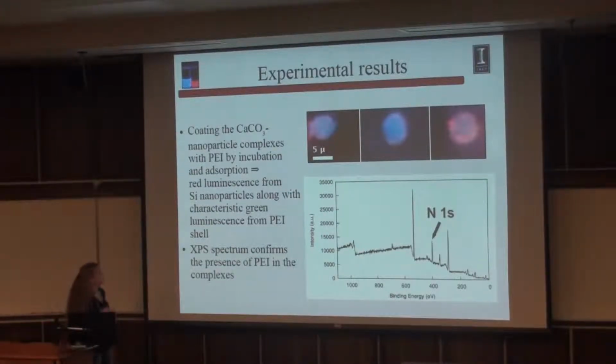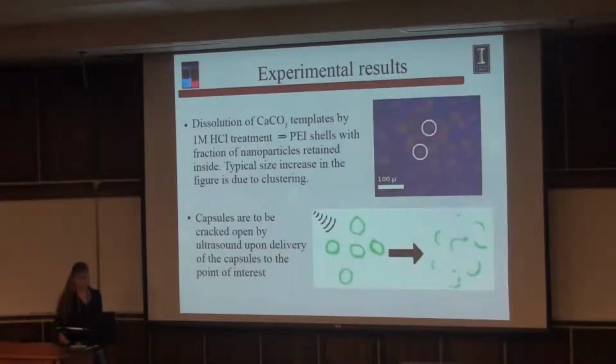Polyethylenimine presence was also confirmed by X-ray photoelectron spectroscopy. Here, for example, you can see a clear nitrogen peak at about 398 electron volts. After coating our luminescent complexes with polyethylenimine, we dissolve calcium carbonate by just acidic treatment. We're using 1 molar HCl solution. So here you can see still luminescent capsules.